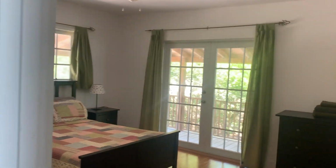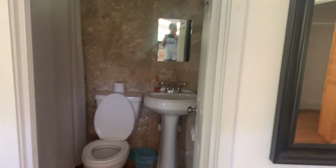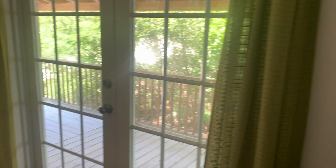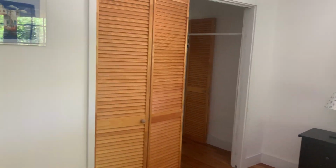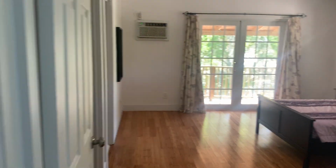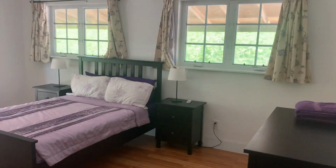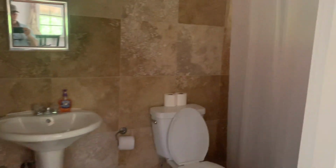Then you have 2 larger bedrooms that have the French doors, each with their own bathroom and shower. Large walk-in closet. Then I guess this would be the master bedroom. French doors, kind of utility room, bathroom, a shower.